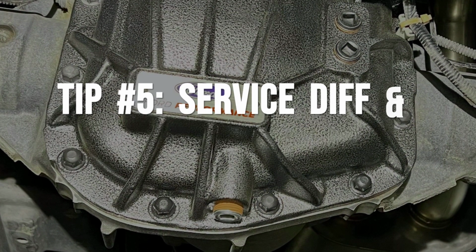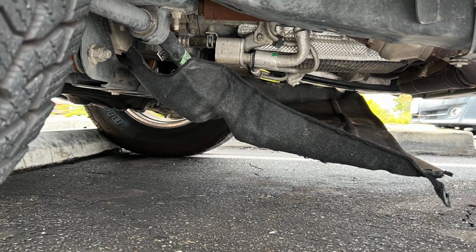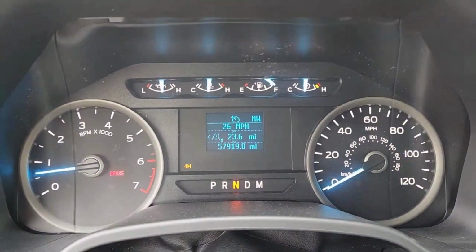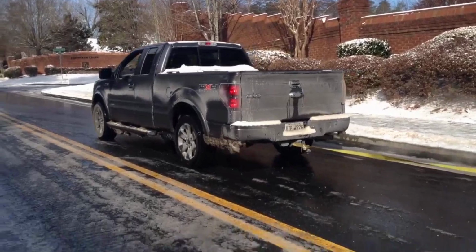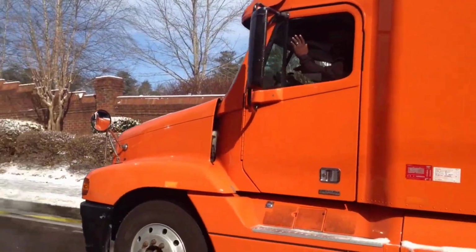Tip number 5, differential and transfer case fluid. Now let us talk about something most drivers completely forget about. If you are driving a Ford truck with rear-wheel drive, all-wheel drive, or four-wheel drive, this one is absolutely for you. These drivetrain systems work extremely hard behind the scenes to deliver power to your wheels, especially when towing heavy loads or driving through tough conditions like snow or mud.